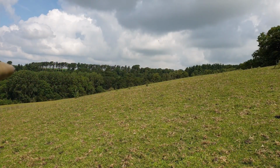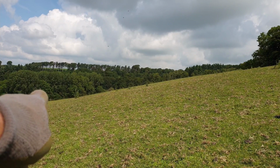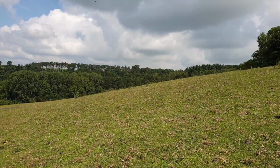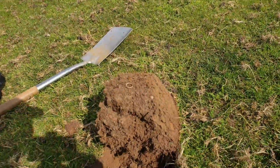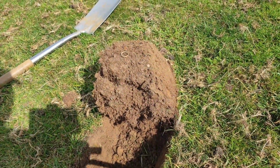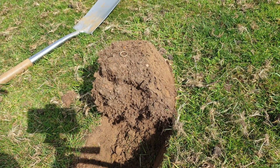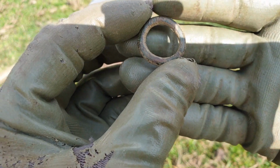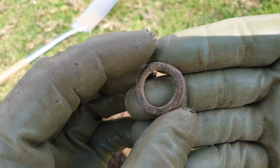Right, I'm getting closer to the low ground, just down there, if you can see it in the video. I picked up a 15 signal along the way. Let's just tilt this down again. Not too deep, probably 6 inches. Sorry about this, the light. If you can see that in the video, really.